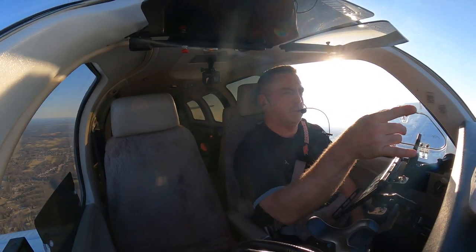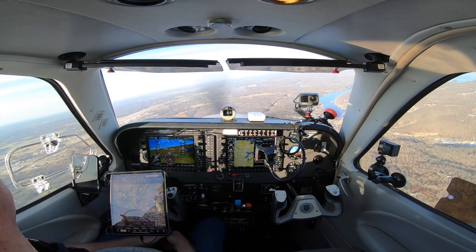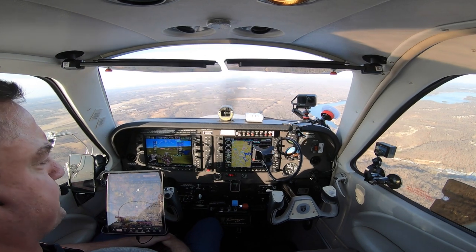We're going to fly right over this rock quarry. It's about a 2 mile final for runway 20.